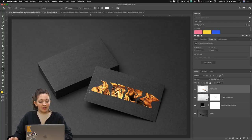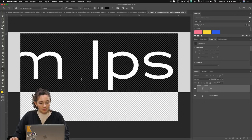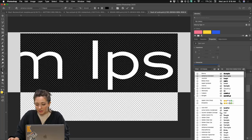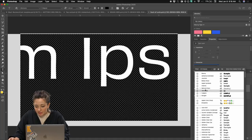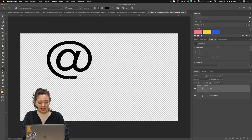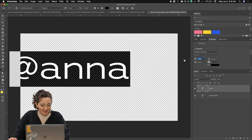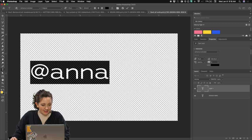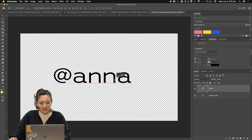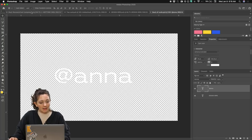Cool, and then if you want to continue designing your business card, you can come here to the bottom card smart object. Add a little bit of type. Maybe this would be Anna's social handle. You might want to choose something a little more simple for this part. Let's just say her handle is just Anna. That would be sweet if it was. I doubt it is, though. Drag this in the center, maybe make the color white, save it.